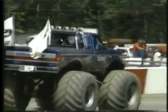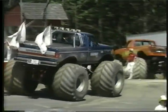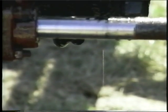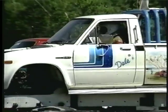A tough break. All the way over from Texas, trying to make it 2 in a row on the Renegade Tour. Do you have any idea what went wrong? Well, in qualifying I busted my rear drive shaft, and every pass I took, I was busting my transmission line and kept breaking. So there you see the transmission fluid pouring out from underneath the Awesome Kong machine of Steve Dane. He's out of it. Bigfoot moves on into the finals.